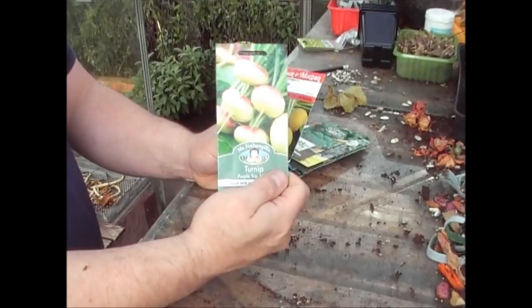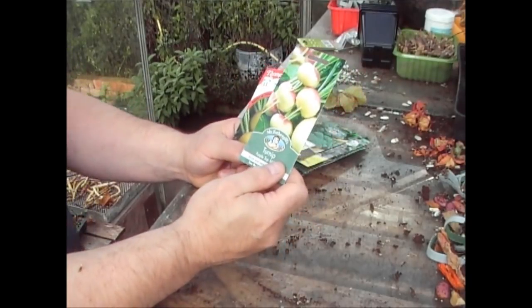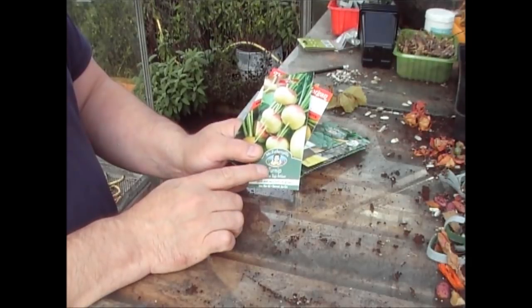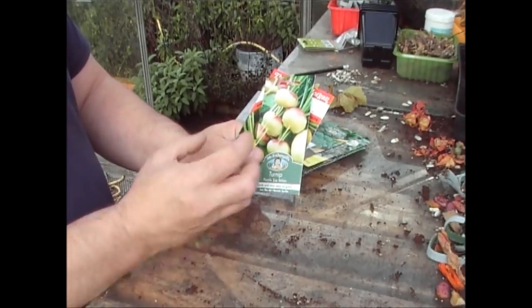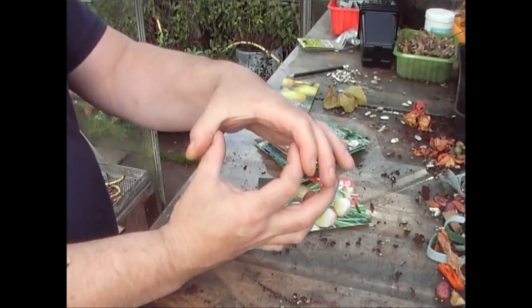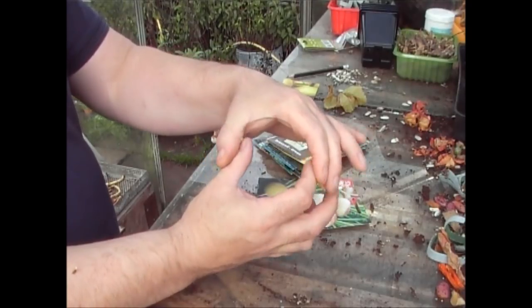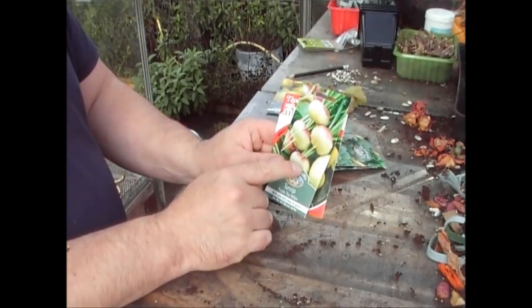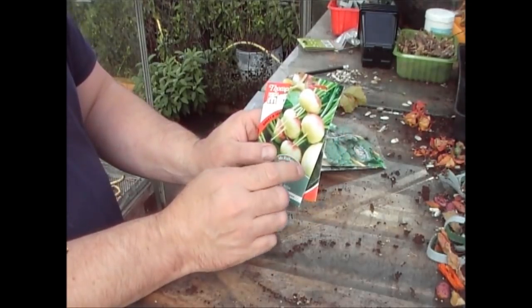I've grown these before, you've seen these before on videos. These are a nice little turnip. Now what you need to do with these, if you're growing these, is pick them early. Don't let them get too big. You want them to be about that size, about 3 inches across, no bigger than that. And then pick them early, and they're quite nice and sweet.